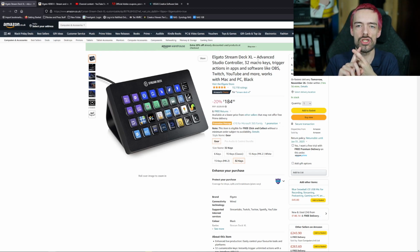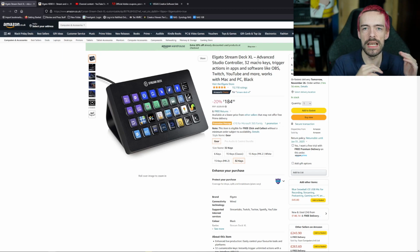Firstly, you can change scenes in OBS, so it's great for one button scene transitions when streaming. You can control any of the Elgato lights with it, so you can turn them on, turn them off, or anything like that. You can have different profiles set for them, so you could have, say, a very dark setting for horror games. You could have a very bright setting for just normal videos. You could have a medium setting for when you're gaming, and so on and so forth.